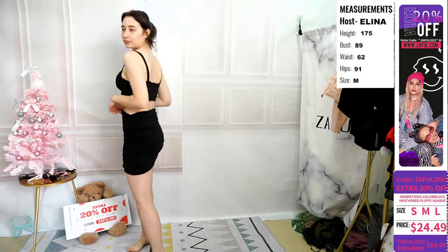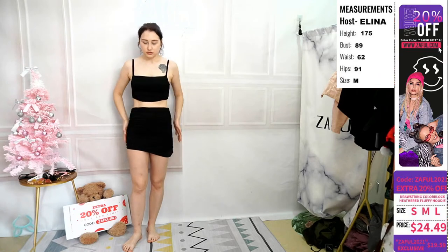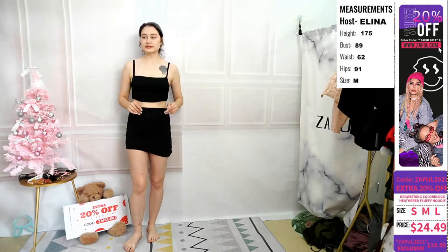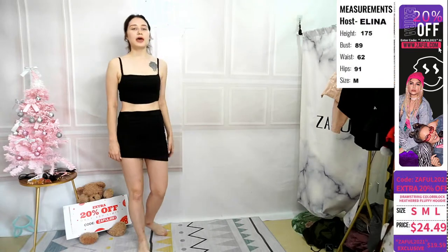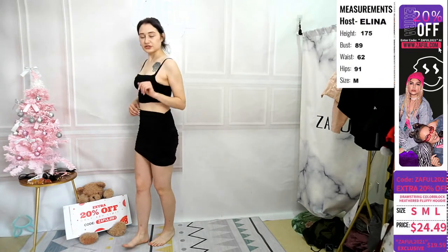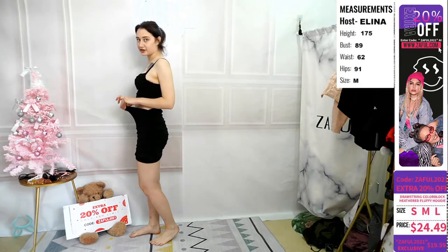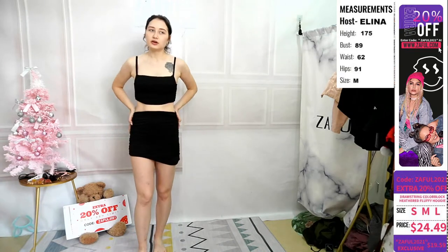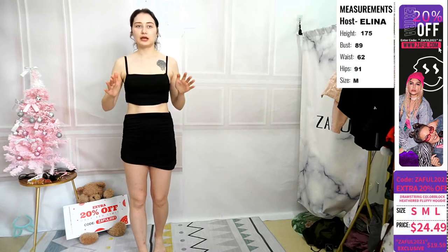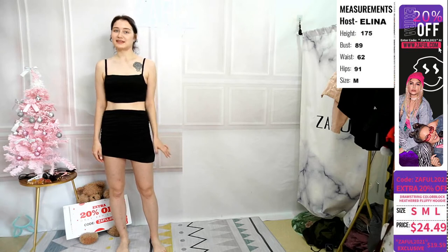Material is polyester, polyurethane, and elastic waist. It's a super elastic waist. I'm wearing a small size. Also, we have extra small, medium, and large. But I just want to tell you guys, I'm very small, so you can see how stretchy this skirt is. If you order a little bit bigger size, this skirt can't fit you like it should. So for sure you need to choose the right size.